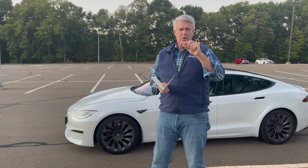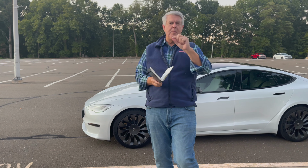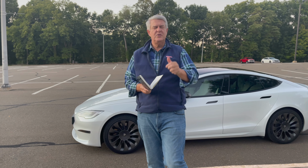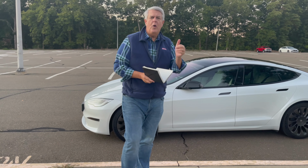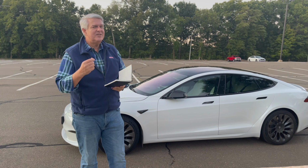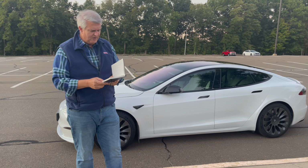Now, there is a little piece of plastic in between the top and the bottom turn signals, the left and the right turn signals, that you can feel almost like braille, which is good, but it just hasn't sunk into my DNA yet on the turn signals.